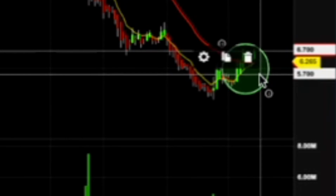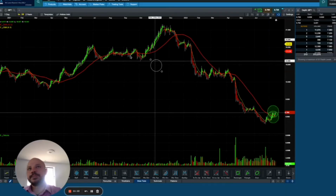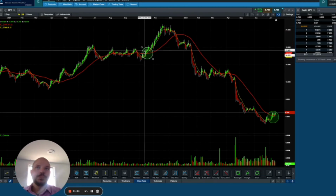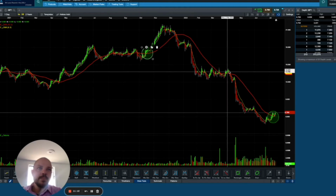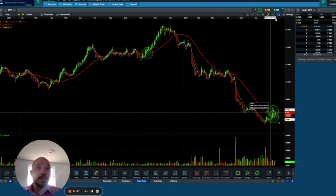This is a bullish intersection. And if you look, the last bullish intersection was last year, long ago. And then look what happened after. Obviously, this is some fake bullish intersection here, but you have to be aware that if the market is bearish, you can have a bullish intersection.